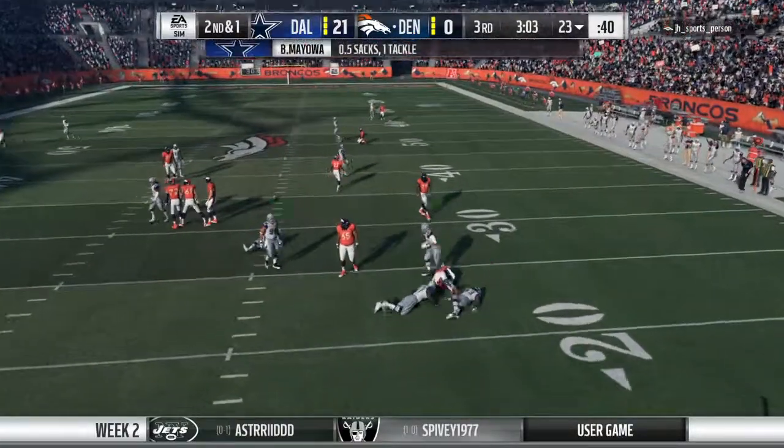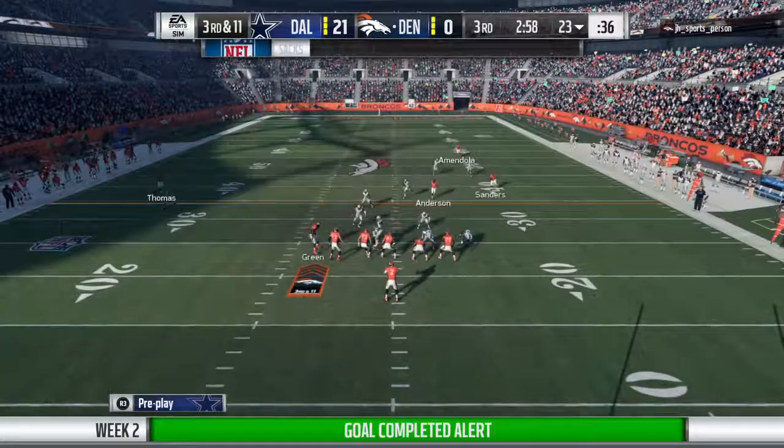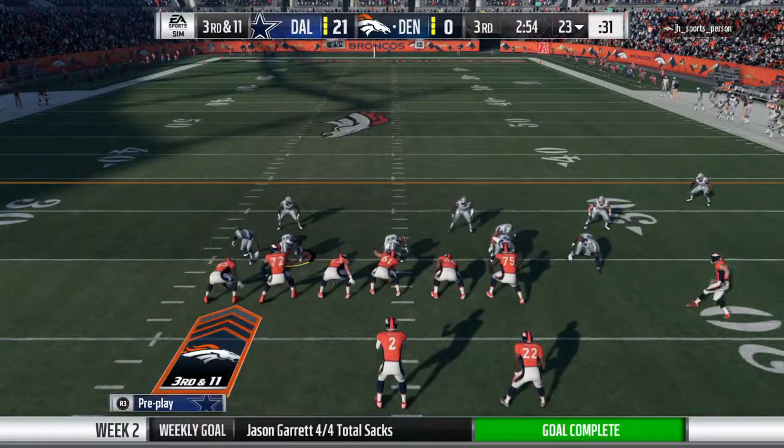And no escaping this time as he'll go down. They got him for a sack. Benson Mayowa in there to make the sack. He buries him for a loss of 10.